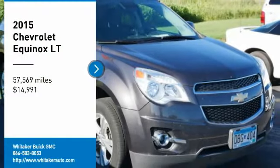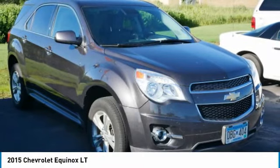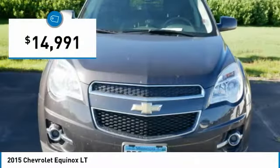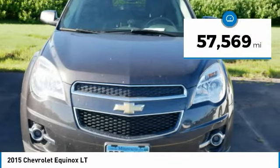Make a great choice today with the 2015 Chevy Equinox. Fuel efficiency, safety, and value equals the Chevy Equinox and is priced below $15,000. This vehicle has less than 60,000 miles.